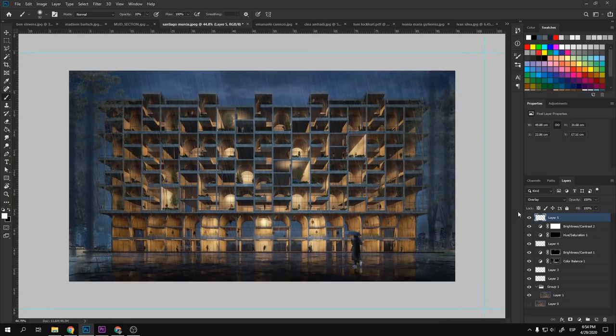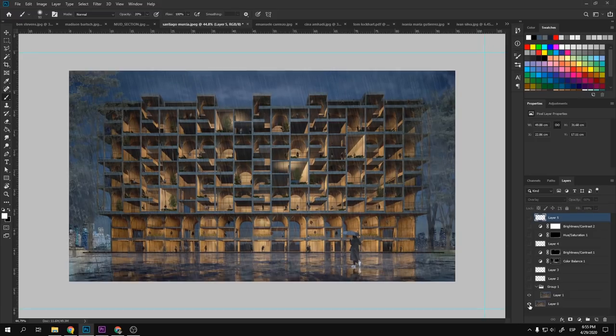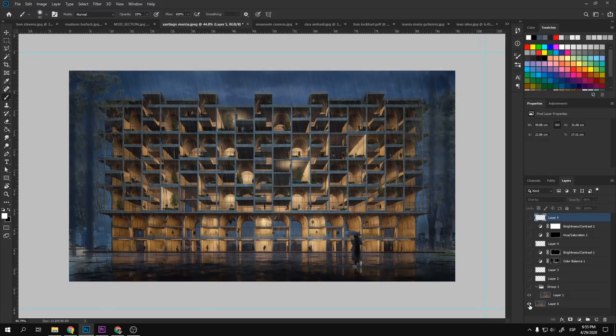So the image starts to pop out a lot. If we compare the first image to the last image, we can see a lot of difference that it has.